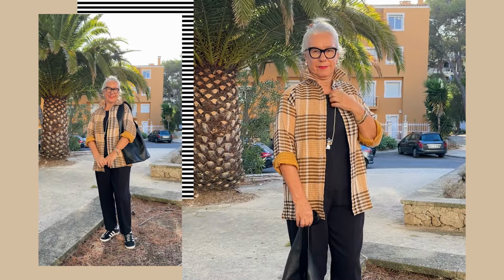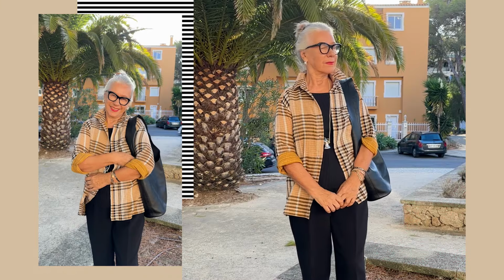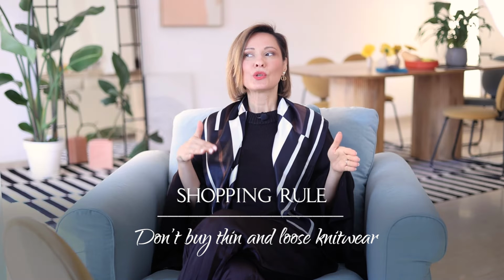Another key point to remember when layering: each additional layer should be thicker and looser than the one underneath. This simple rule can help you next time you're layering. And here's another important rule for smart shopping: don't buy thin and loose knitwear, because you won't be able to use them as an underlayer because they are too loose, and you won't be able to use them as a second layer because they are too thin.